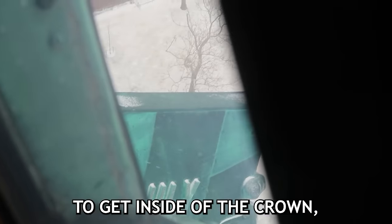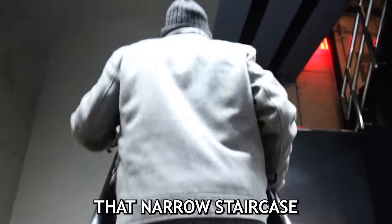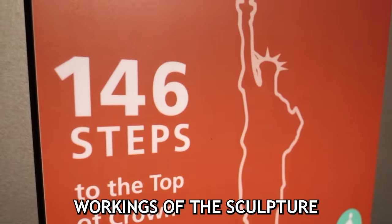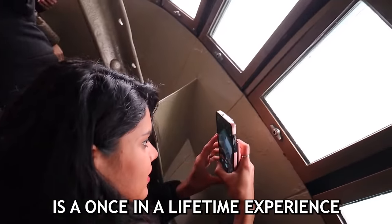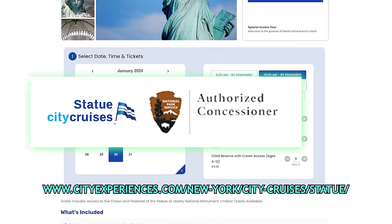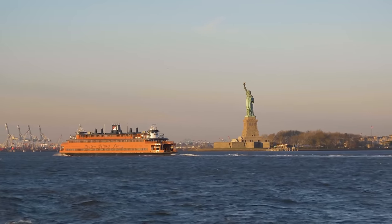But I've said this on many videos, if you can book a ticket to get inside of the crown, it is well worth it. Because walking up that narrow staircase and seeing the inner workings of the sculpture, capped off with a view through the crown, is a once-in-a-lifetime experience. But you normally have to book this months in advance, and you have to do it on the Statue Cruises website. And yes, you can see the statue for free by taking the Staten Island Ferry, but if you can budget the time for it, it is certainly worth it.